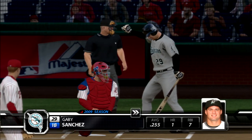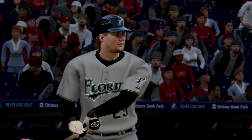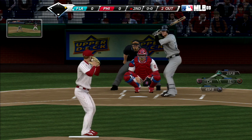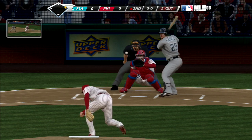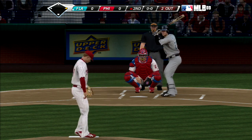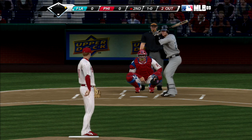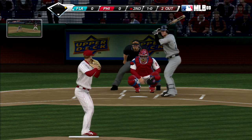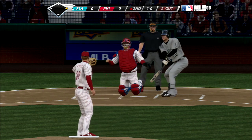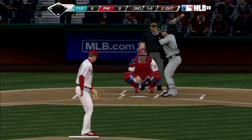Gabby Sanchez will get his first cuts here. Just off the outside, and it's 1-0. And no threat to run over there at first, so with two away, you can focus all your energy squarely on this guy. Fastball in there for a strike, 1-1. And with the pitcher on deck, you'd love to get this guy here and make the pitcher lead off the third.